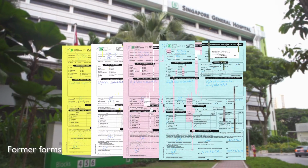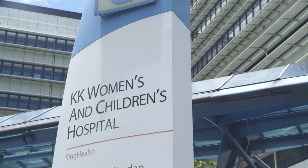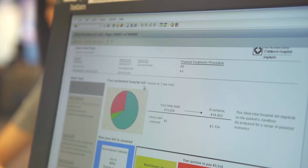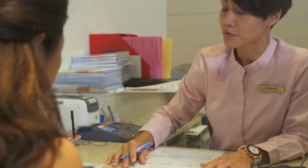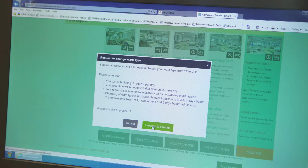Now staff can spend more time serving patients because staff no longer have to clarify eligible forms, trace, transport, or store the hard copies. With the digitization, we save about 56,000 man hours each year. With this new platform, the care cost form pictorially shows the estimated bill size and options to manage the cost. Beyond this, our patients also have the flexibility to refer to this information at their own convenience to decide or change their work time.